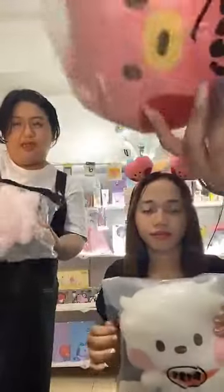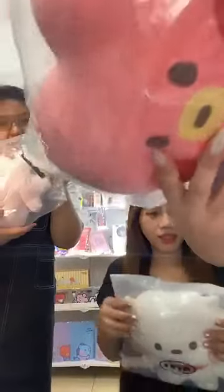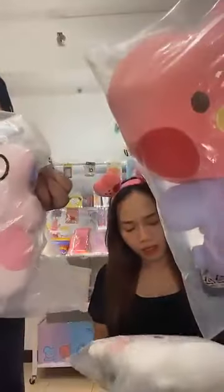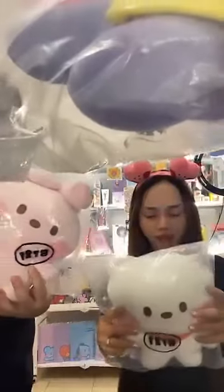Pesos lang po yan. So, this is authentic from Korea. As you can see, meron siyang tag sa likod. It has a tag. It also has a sticker inside the Line Friends. Lahat po nito is original, galing po ito lahat sa Korea. So just comment mine if you want to mine. Comment mine lang po.